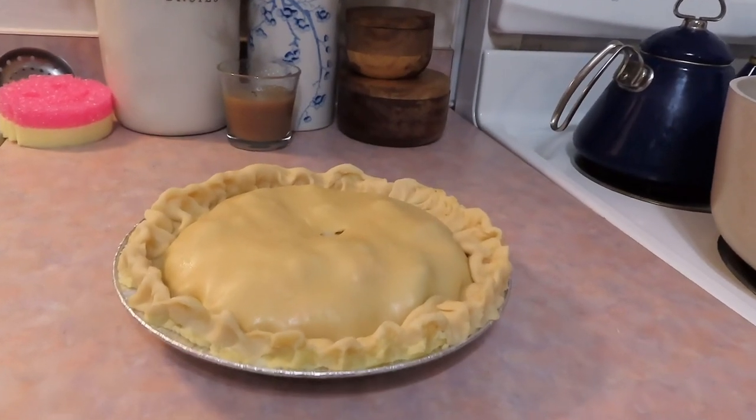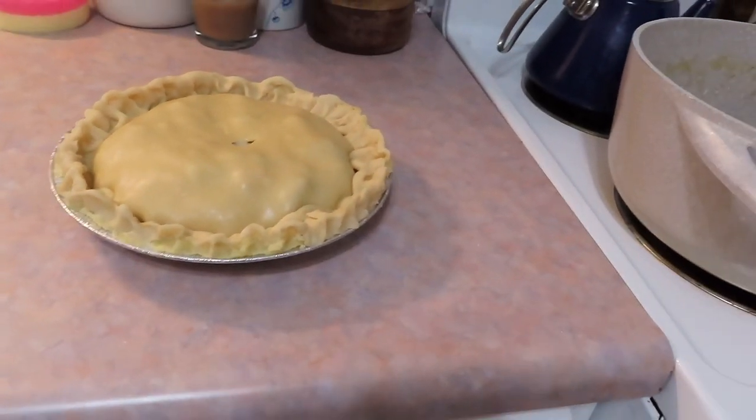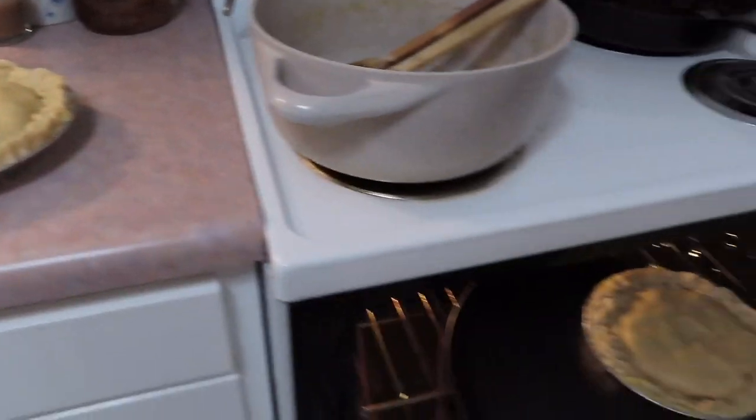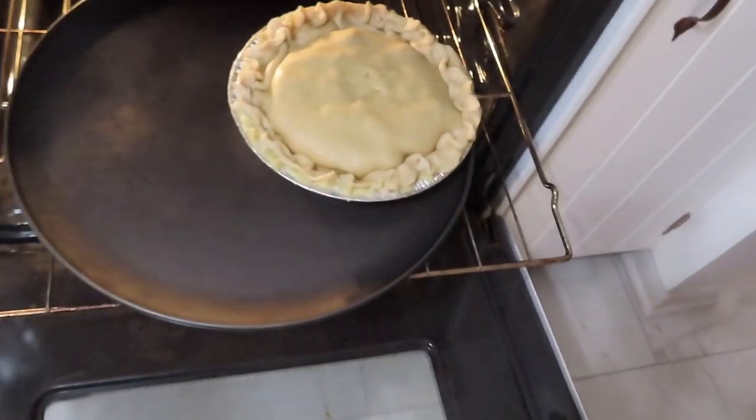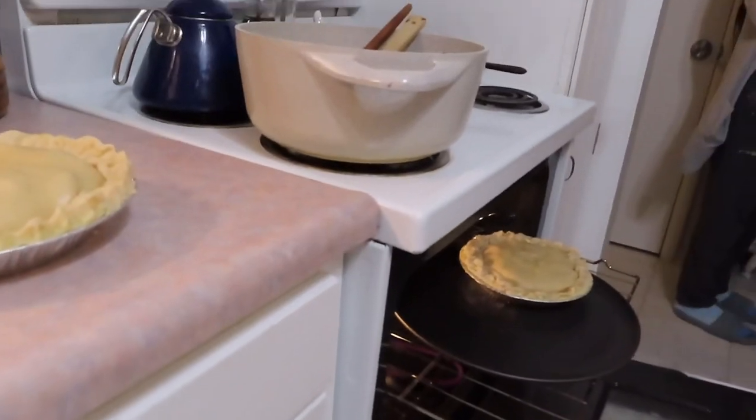Look, y'all. This is how it looks. And I actually have one more in the oven. There's the other one. So that's how it look, and I'm gonna show you guys what it look like when your girl gets it out.